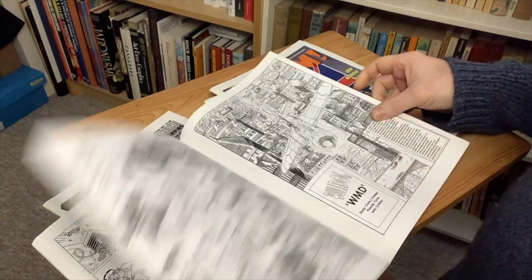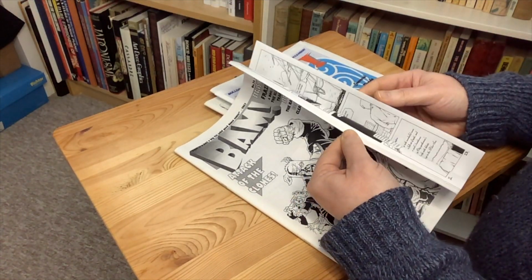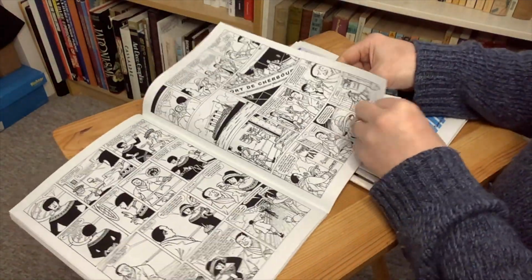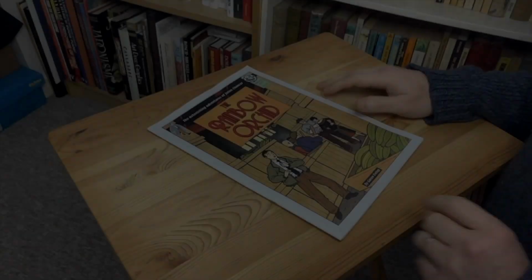It was in black and white, A4 size, and it was great because it gave me little deadlines to help get the first volume, as it later became, completed. And it was also useful for reader feedback thanks to the letters page, so I knew it was getting a positive response, and that helped to keep it all going.